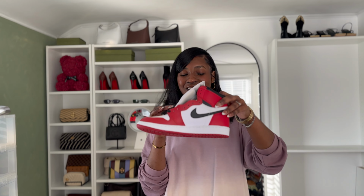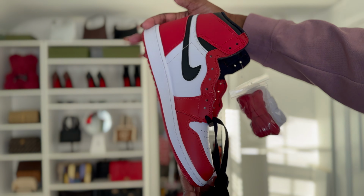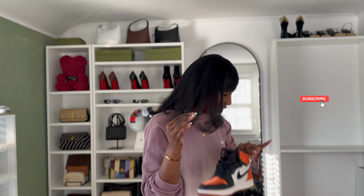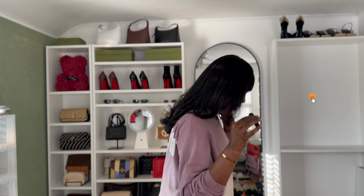Jordan 1, got you right by my foot. Chicago ones. 10 out of 10, I don't need to say much about these. You saw this in my last video. Okay. And if you haven't, tap in. I ain't saying nothing else about it. Boom. Gonna go ahead and get these.